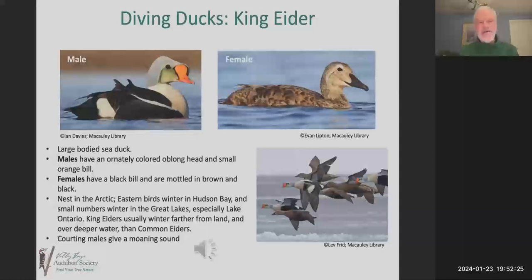Next up is the king eider. Male to the left, female to the right. Look at that bill on the male king eider. Just a very unique species. They do on occasion come down as far as Jersey, not super frequently, but occasionally they do.